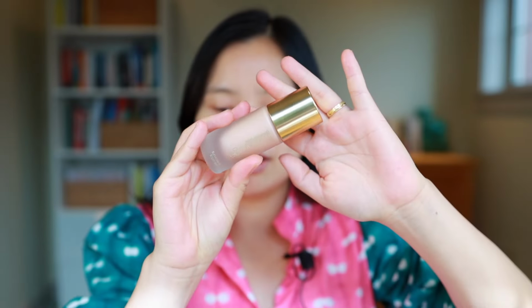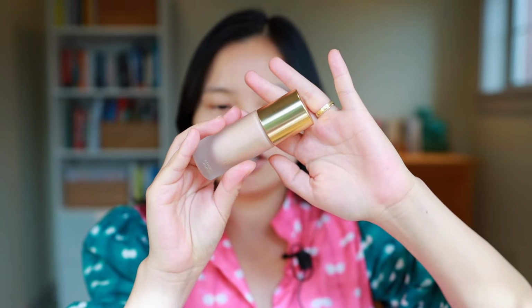So let's start out with this Lisa Eldridge Elevated Glow Highlighter. This is in the shade Cosmic Rose. And I picked this up kind of on a whim. I'm actually normally not a liquid highlighter type of person. It's not really a step I typically go for. But if you watched my initial video with this, basically I was on the Lisa Eldridge website and this just looked so beautiful. I decided to pick it up and give it a shot.